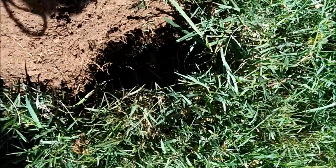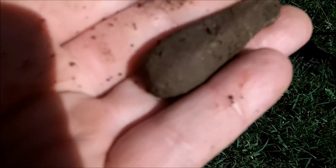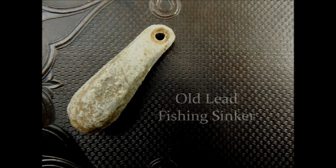Well, this next one was kind of interesting. Gave me a bit of a high tone. Dug down about 5-6 inches and check out this old, looks like a lead sinker. That's pretty cool. It definitely has a lot of age to it. So I don't find those very often. Not this far from a lake, but pretty cool little find.